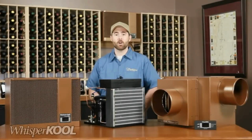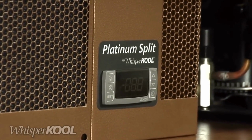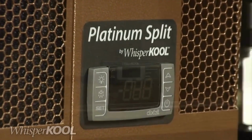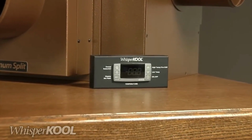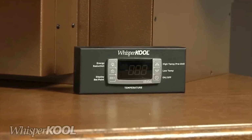The Platinum Split also takes advantage of Whisperkool's most advanced controller. This technology features a series of strategically placed monitoring probes which ensure efficient performance. It offers options such as adjustable humidity control, energy-saving modes, quick chill and anti-frost functions, and a number of easy-to-understand troubleshooting alarms.